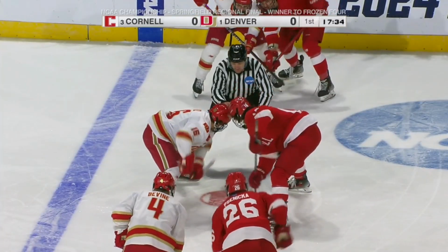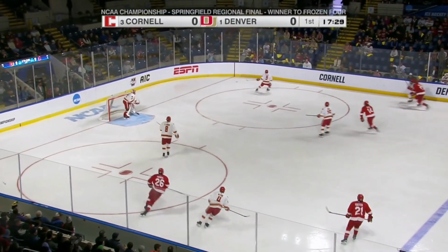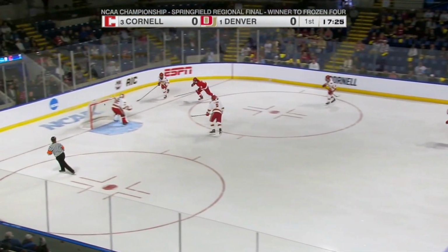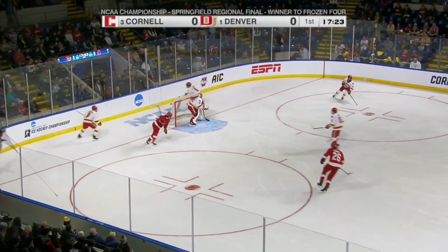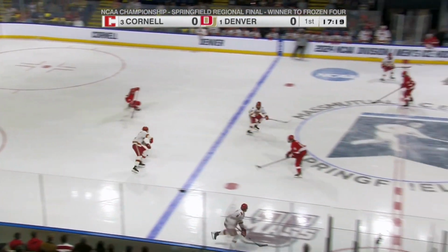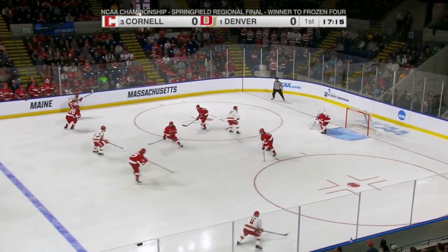the play. Nothing egregious. They did take one big penalty in that game, a 5-minute major, but other than that, they were pretty good on the physical play. And really, that's where the game turned after they killed that major penalty. Cornell scored a couple of minutes later on the goal by Kyle Penny, and really changed the way that game played out from there on.